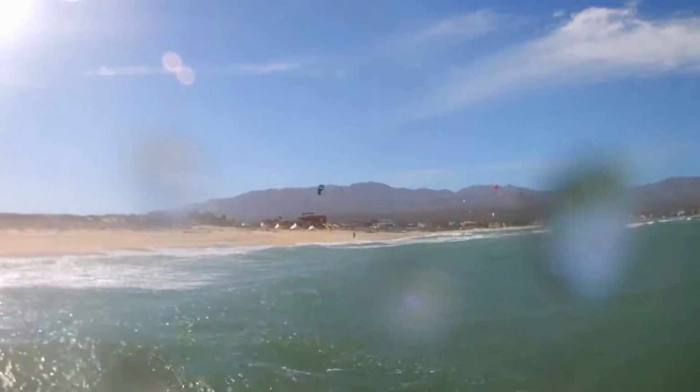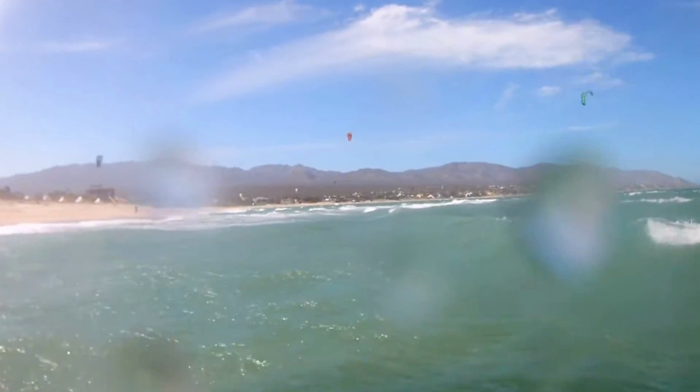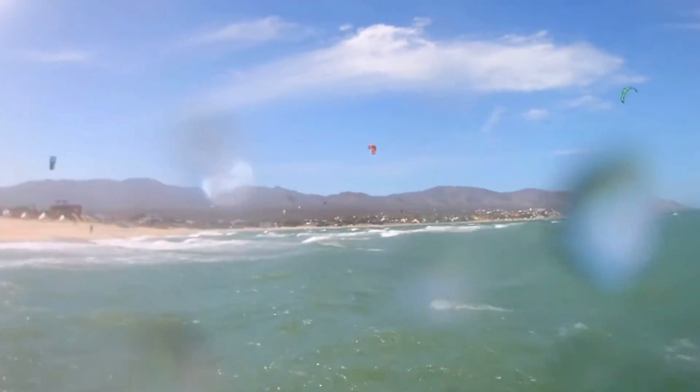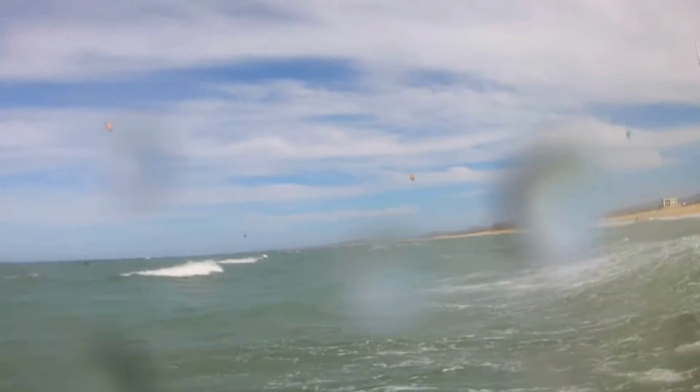My daughter loved it. My wife loved it. They didn't stay in as long as I did. They got a little skeezed out. It's kind of freaky, being around such a big fish in the water. But they're like big manatees, kind of. They eat kelp and plankton. They're vegetarians, but wow, what a really cool experience.